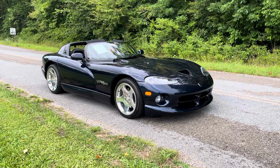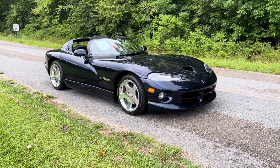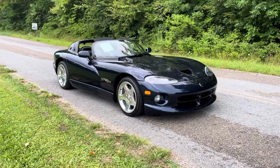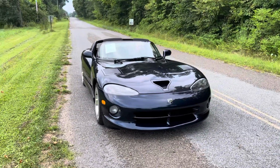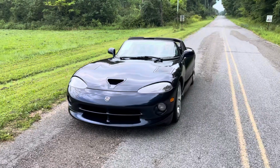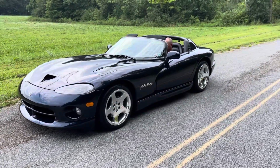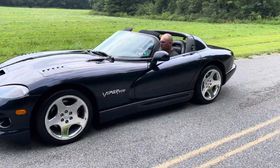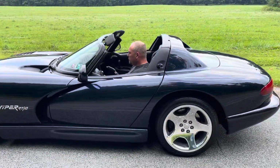Today, we're looking at everybody's favorite car, the 2001 Viper RT/10. 2001 was an awesome year for Vipers. They call it a Gen 1.5. This car transformed into an actual drivable car. Horsepower increase, got rid of the side pipes. They're now center exit through the rear.